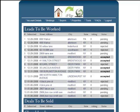Guys, this is like a complete back office environment that keeps you totally organized. It's like a personal assistant that never calls in sick, asks for a raise, or goes on vacation, and doesn't mind working 24 hours, 7 days a week. This is amazing, and it is changing people's lives.